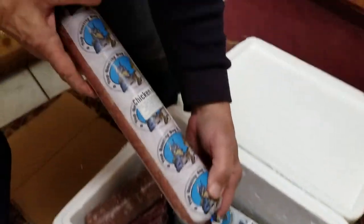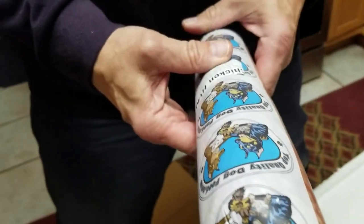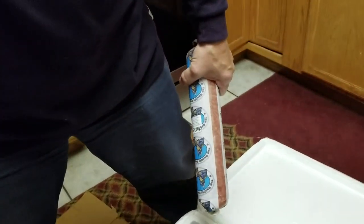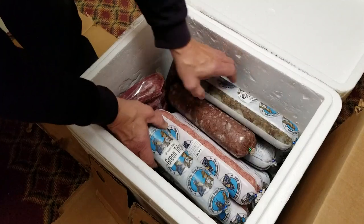This is chicken. You know what? I didn't order all this stuff. What is that? Ground chicken? Oh, it's ground chicken heart, chicken liver, chicken gizzards. They just ground it. I think I got somebody else's order, to tell you the truth. Maybe. That is a lot.